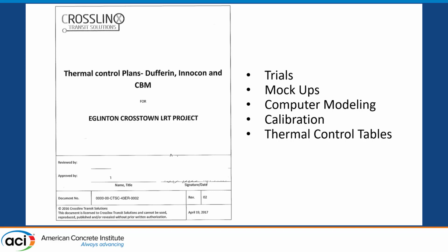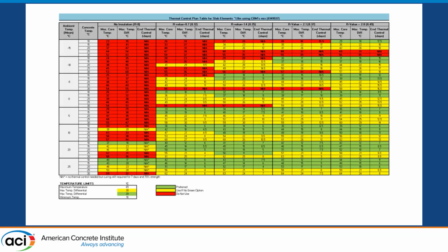This involved doing trials, mock-ups, computer modeling, calibrating the models to produce a 266-page document explaining the process to ultimately give the project a bunch of tables like this, where based on the ambient conditions and the size and the insulating value and the concrete temperature, they can get an idea of what the maximum temperature of those elements would be and the temperature differentials.